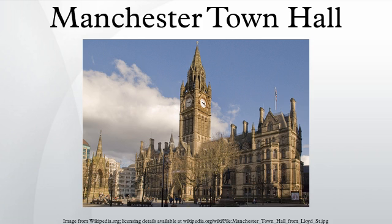Designed by architect Alfred Waterhouse, the town hall was completed in 1877. The building contains offices and grand ceremonial rooms such as the Great Hall, which is decorated with Ford Madox Brown's imposing Manchester Murals illustrating the history of the city. The entrance and sculpture hall contain busts and statues of influential figures including Dalton, Joule and Barbirolli.